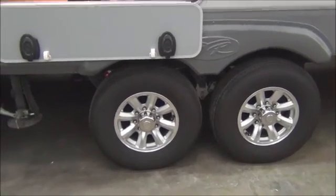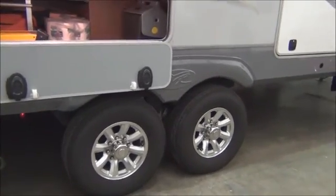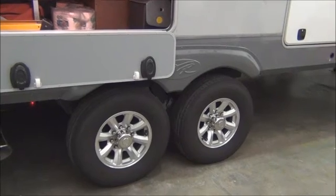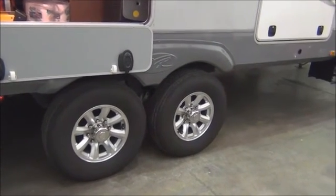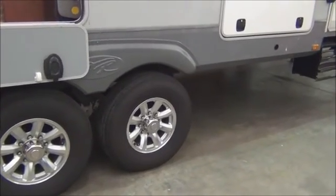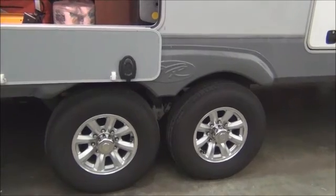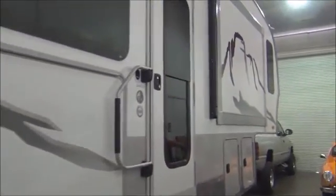Another item that I wish this had that it doesn't, and that is disc brakes. This has drums on each wheel. I wish it had discs on each wheel. Not a huge difference normally, but if you're dropping down into like Death Valley or some places in Colorado, you kind of wish you had more braking. It's one of those things you can't have too much of. You can't have too much in the way of braking power.